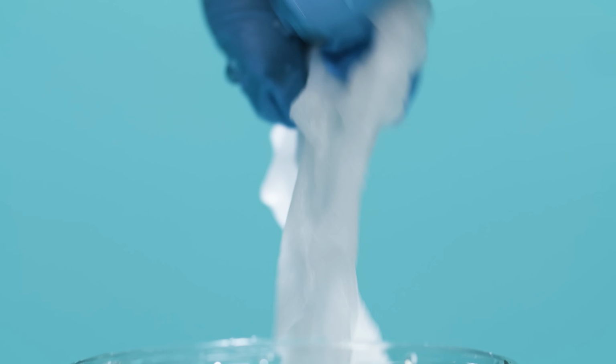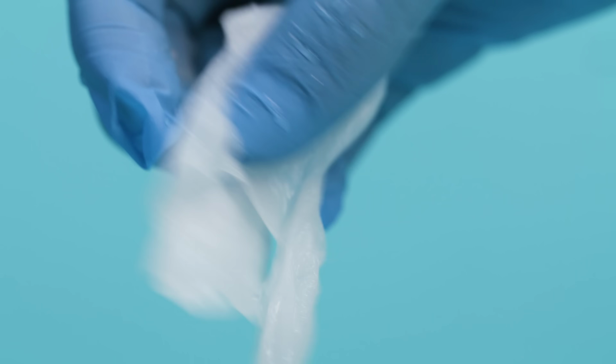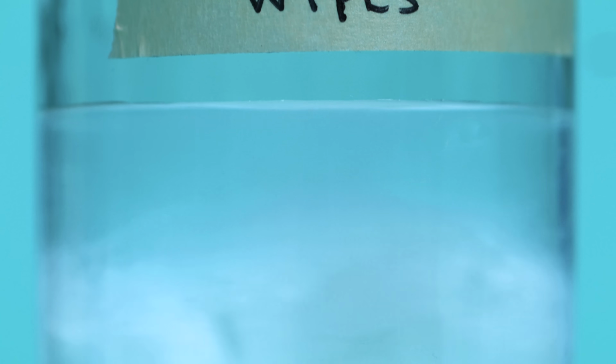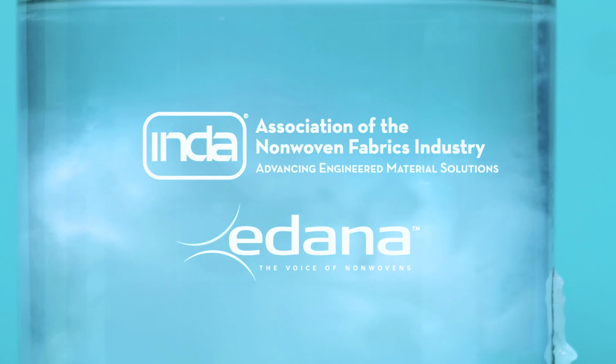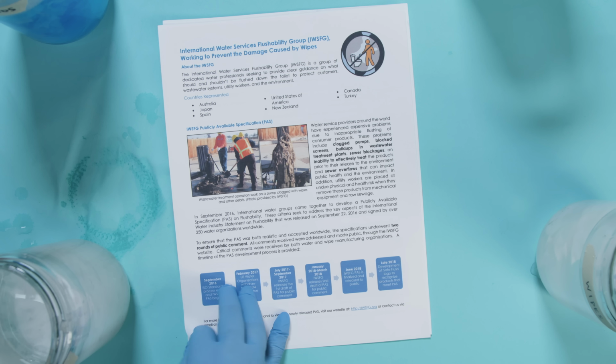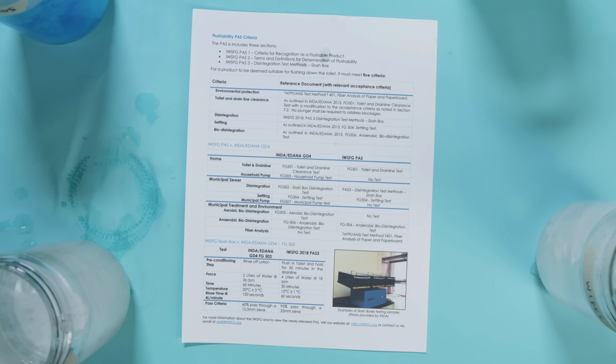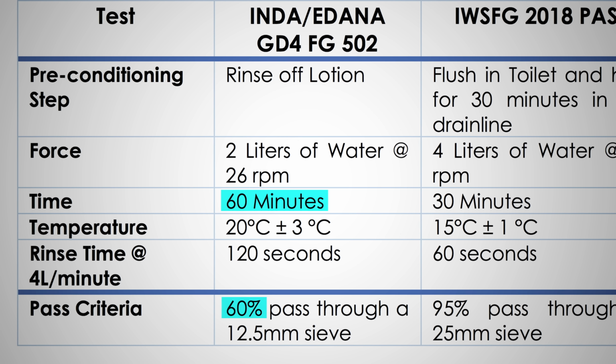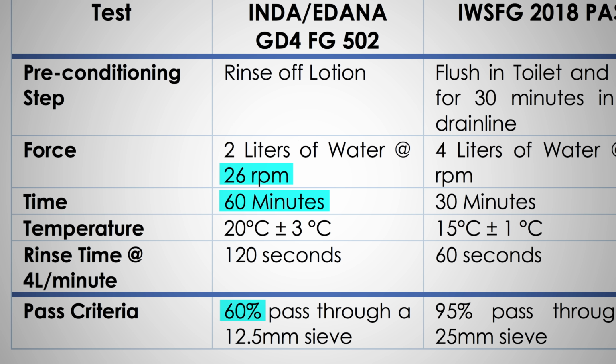So how do these wipes keep getting labeled flushable if they don't pass these tests? It has to do with which standards the companies are basing those claims on. In most cases, flushable labels are based on standards created by groups that have close ties to industries that make flushable products. Not the most objective setup. So these industry groups will call a product flushable if it's 60% dissolved after 1 hour in a slosh box rotating 26 times per minute. A pretty low bar to clear.